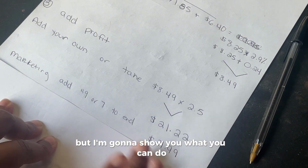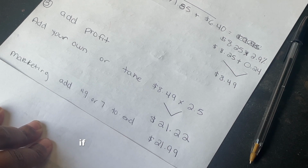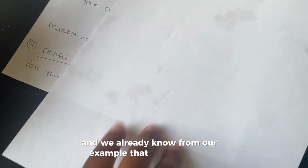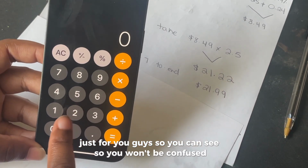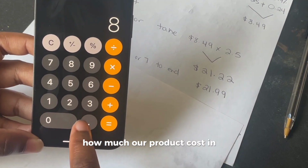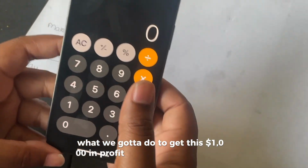But I'm going to show you what you can do, and this is just going to be a bonus tip, especially if you have stuck with me to the end, on what this will look like for you if you wanted to make a certain amount of profit every single month in your business. Okay, so say, for example, we wanted to make $1,000 each and every month, right? And we already know from our example that with the $21.99, we're going to be making a $13.50 profit. And just so you won't be confused, I'm going to do the $21.99 minus the $8.49, how much our product costs in total. It gives us $13.50. So we want to know what we've got to do to get this $1,000 in profit each and every month, right?